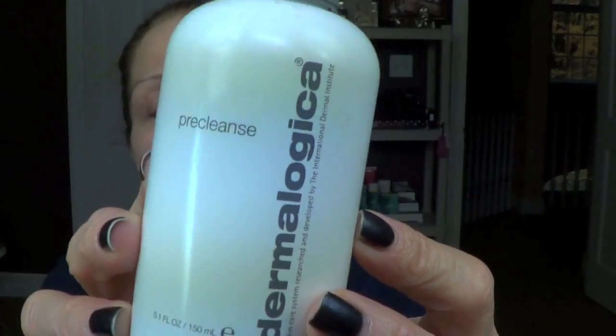So we are going to go in, and this is the one I'm using today. I also have a Christian Dior one, but this is the Dermalogica Pre-Cleanse oil, and this I purchased at Ulta. I'm going to put some of this in my hand, and it is an oil, okay? I'm going to rub my hands together and apply it to my face.